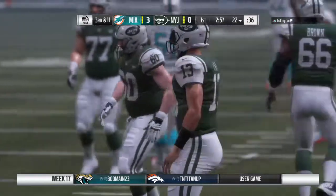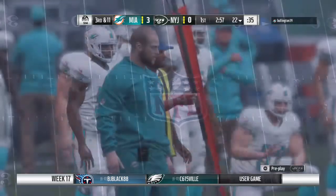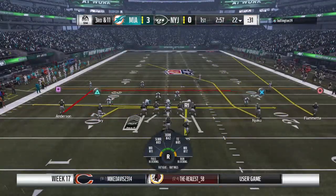Pressure, and that's certainly going to be a key to this game going forward. And that time, they were able to get in there and influence the throw. And remember, quarterback's got to get rid of it. They don't have the Tucker roll that they can fall back on anymore.